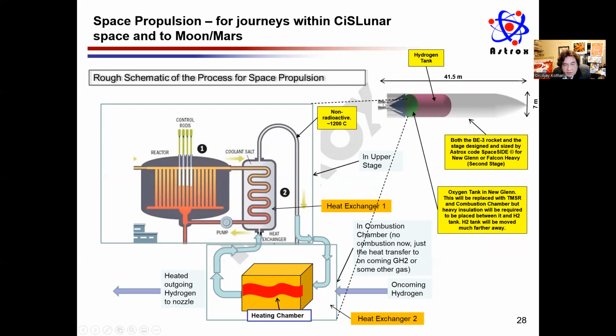Then we have a nozzle here through which the hydrogen will be heated first through this particular heat exchanger, which is not radioactive. Hydrogen is heated to the maximum temperature that it can, expands in the nozzle, and creates thrust. So these nozzles will, of course, have to be resized. Not a big deal. So this can be done in this way.